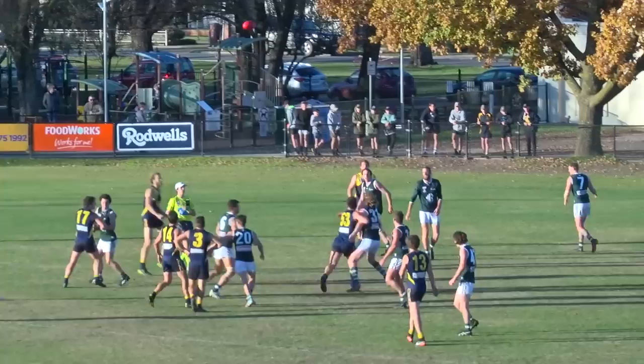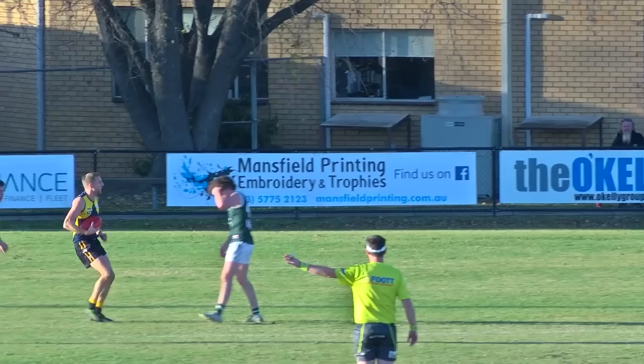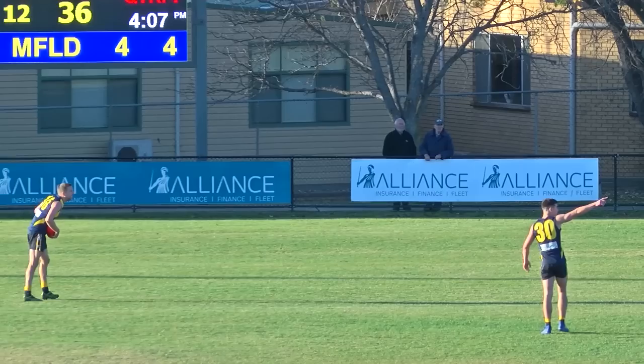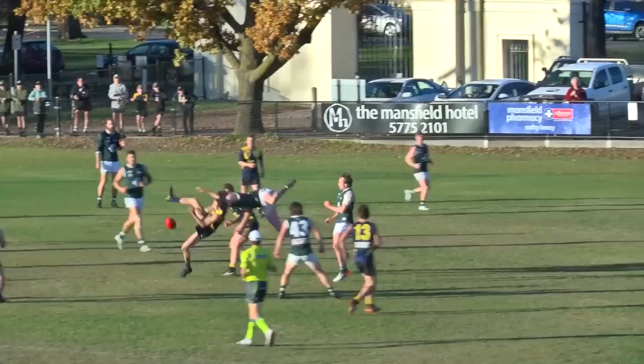And the ruckmen lock up at centre half forward for Mansfield. A high kick from an Echuca player comes back into the middle of the ground. Taz Klingham playing a good game. Mark. Has taken the mark on his chest. He's about 70 metres from goal. And Echuca player on the deck there. Doesn't look too well. Klingham goes long inside attacking 50. It's not a great kick.